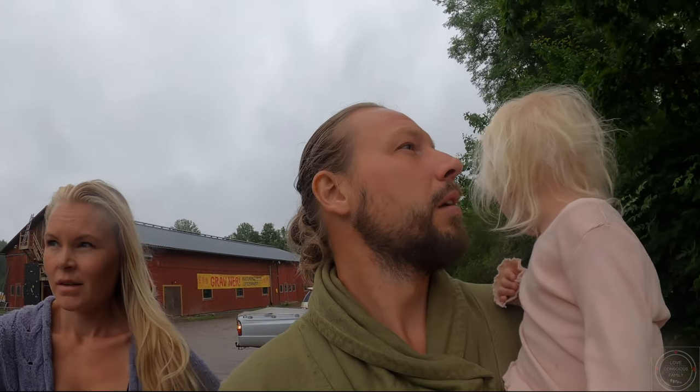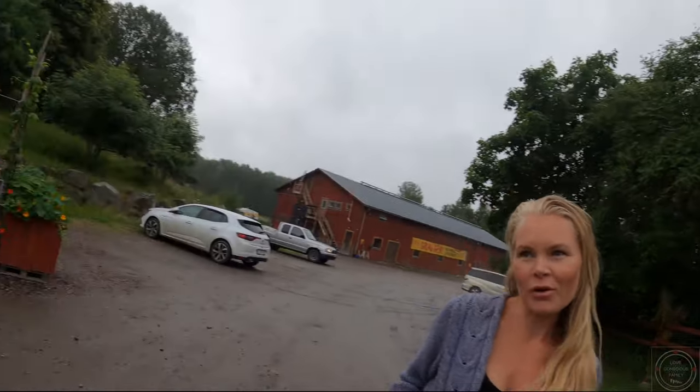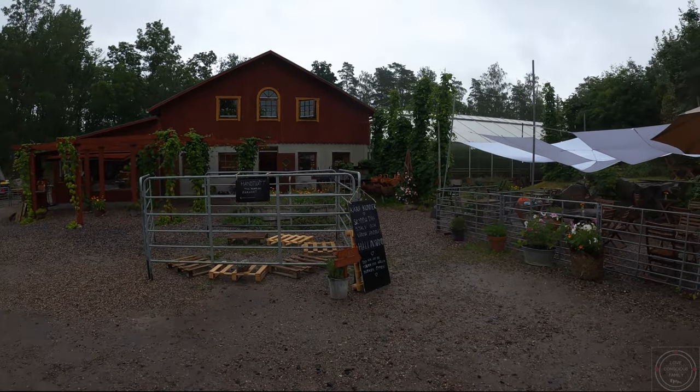So the driving has been going pretty smooth so far. We've been driving almost 100 kilometers. Where are we now? I found this on the way. It's a little bit outside our way, but we still want to go here because they have organic farming, and it's Endabol's farm, Endabol's gård. So it looks really nice.